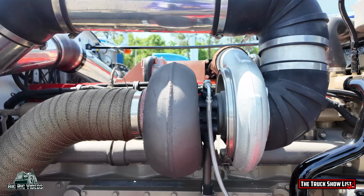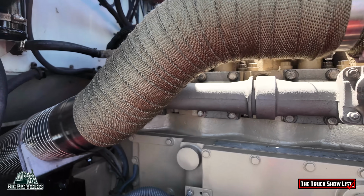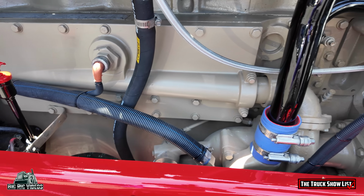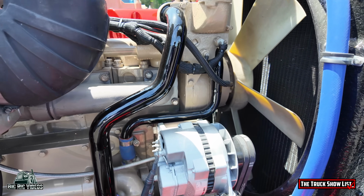Yeah, the only thing left on the truck when we took it apart was the cab. I mean, everything else was taken off. We didn't take out the motor just because of how tight the fit is. If we were to take it out, I'm pretty sure it would have scratched the frame putting it back in. So we decided to leave it. But other than that, everything came off this truck.